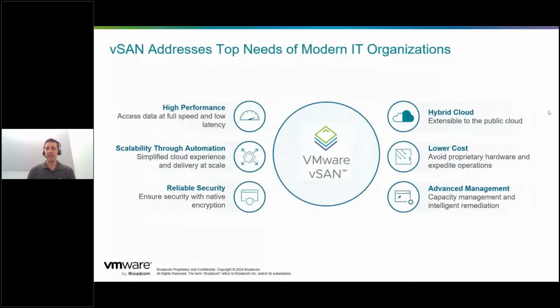And now what our customers say it addresses for them: lower cost is there. Our customers also validate that, but they also say, yes, this is high performance storage. We're getting better performance with vSAN than we did with our outgoing solution. It's highly scalable, and it really is getting that simple cloud-like experience at scale, but making it very easy to add both performance and capacity in our HCI clusters. It's got native security as well, so it's very easy to harden by turning on that encryption for both data at rest and data in flight.